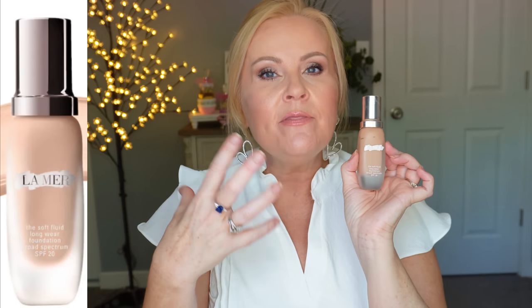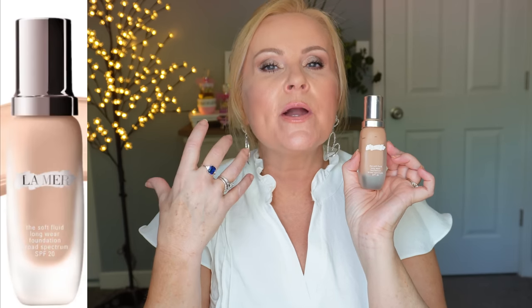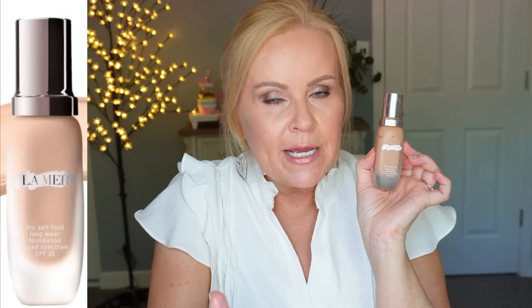My most expensive foundation is from La Mer. I got sucked into this during a sale at Macy's, and I went ahead and bought it because I wanted to know what all the hype was about. And as I was using it, I was like, okay, this is really beautiful. This is going on very beautiful on my skin. But I did not feel like it was $130. I think it's $135 now for this bottle of foundation. I did not feel like it was worth that.